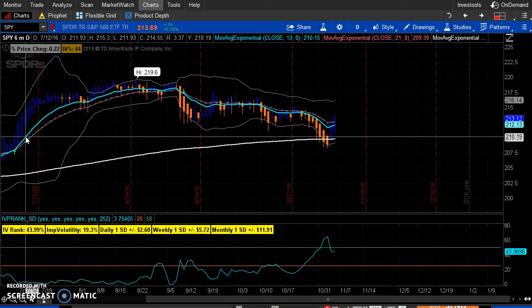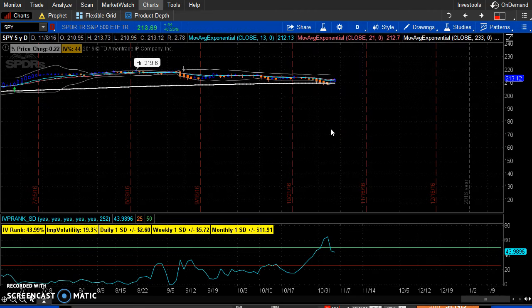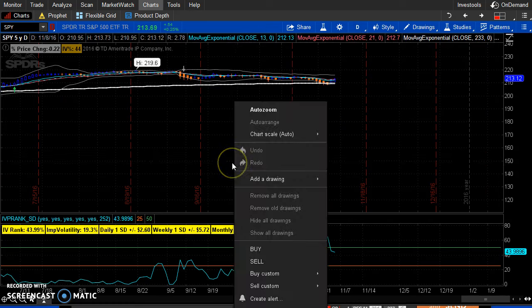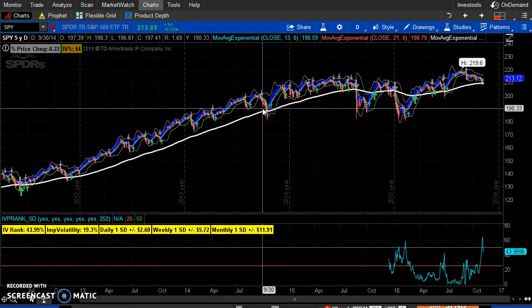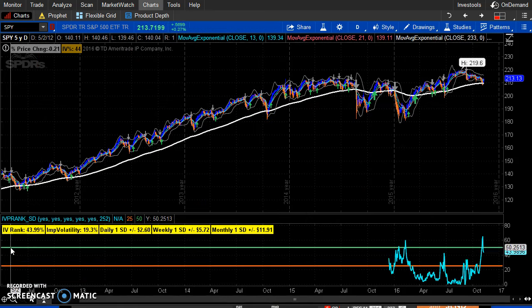I'd rather spend time on opportunity because this kind of opportunity doesn't come along very often, especially lately. Hopefully, there's a lot more volatility now. But if I change this to 5 years, and I just go auto zoom, it'll scroll. This green line right here is how often IB rank and the SP 500 hit past 50.